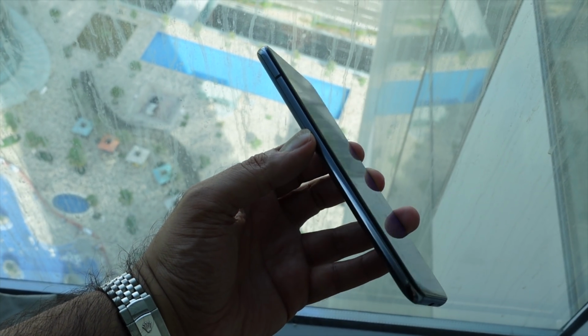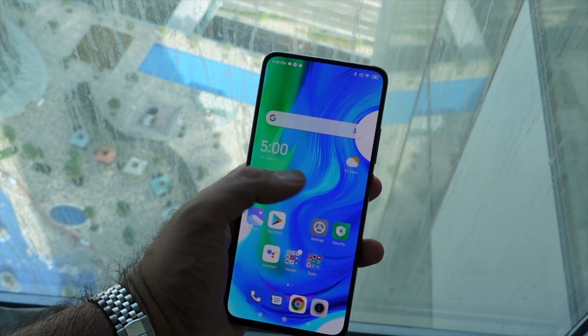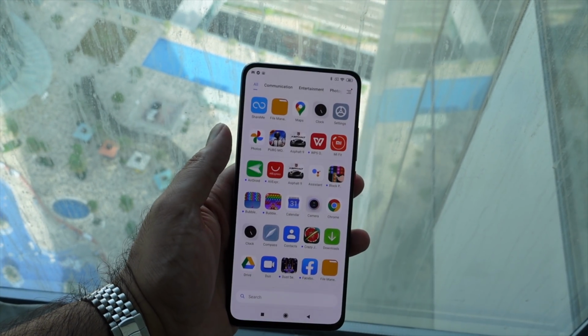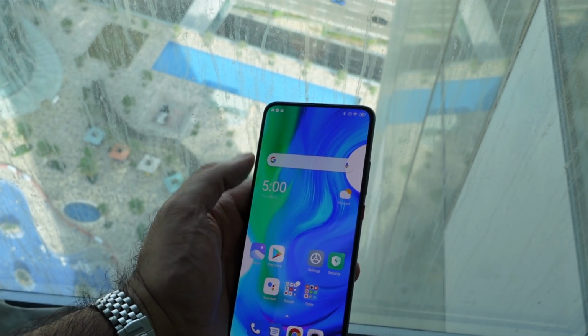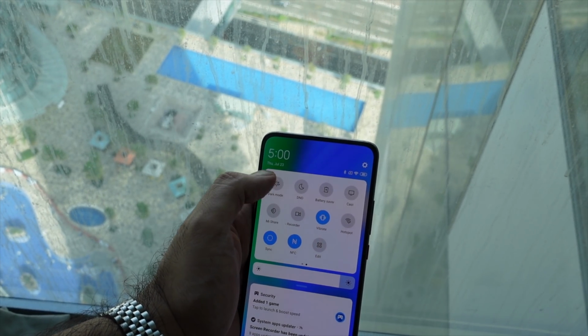One last thing that I want to mention is that this smartphone does come 5G ready. At this price point, that's pretty good. 5G is still pretty patchy in different markets, but it does mean that there is a certain level of future-proofing for the Poco F2 Pro.